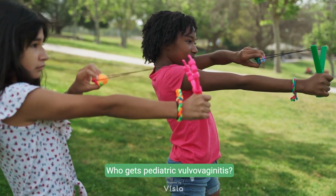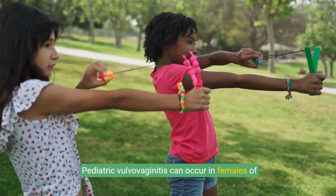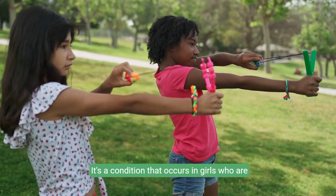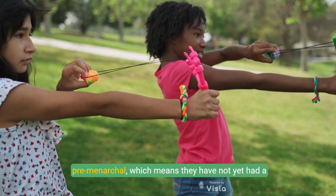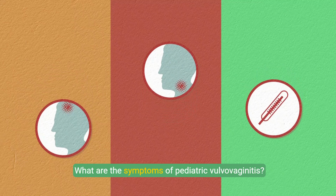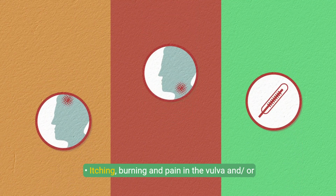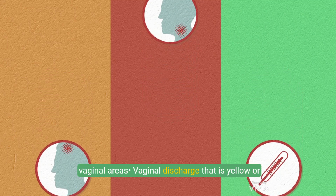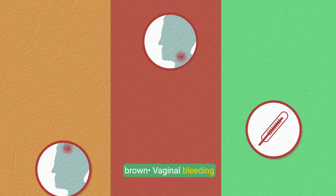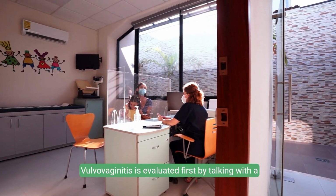Who gets pediatric vulvovaginitis? Pediatric vulvovaginitis can occur in females of any age, including newborns, toddlers, and children. It's a condition that occurs in girls who are premenarchal, which means they have not yet had a menstrual period. What are the symptoms of pediatric vulvovaginitis? Itching, burning, and pain in the vulva and/or vaginal areas. Vaginal discharge that is yellow or brown. Vaginal bleeding.